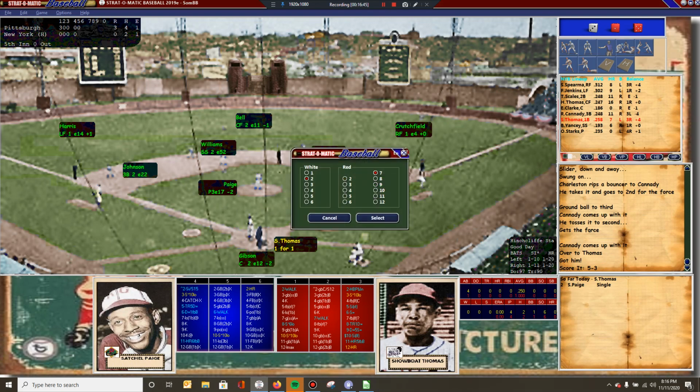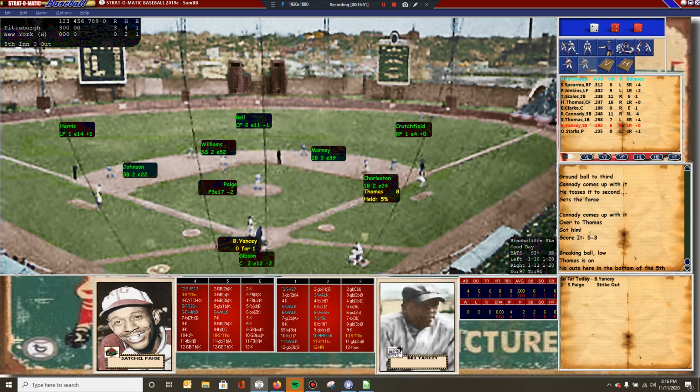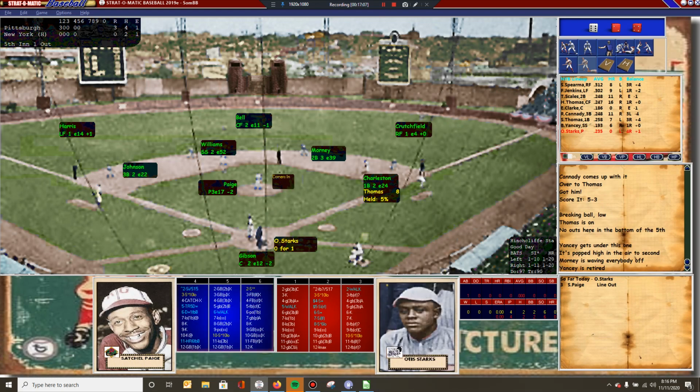Here comes the pitch from Page. And he walked him. So Showboat Thomas is on with a walk. And here's Bill Yancey. Yancey 0 for 1, struck out. Pitch from Page. There's going to be a pop-up over towards Morney. He's going to make the play. And there is one down.